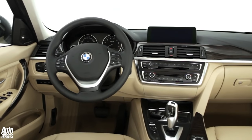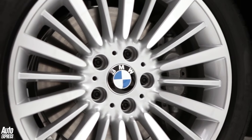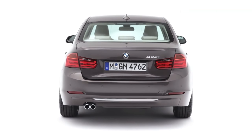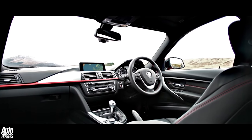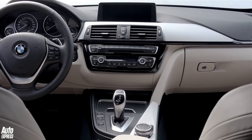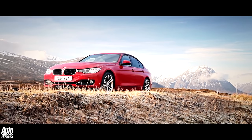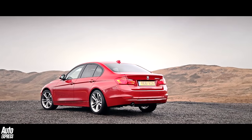No matter which version you go for, kit levels are pretty generous. Alloy wheels, aircon and Bluetooth are standard throughout the range, while SE models add rear parking sensors, climate control and automatic lights and wipers. Sport models got some cosmetic tweaks and more heavily bolstered front seats, modern and luxury trims sat higher up the range with extra goodies of their own, while the M Sport gives buyers just a small flavour of the M3 thanks to a body kit and a firmer suspension tune.